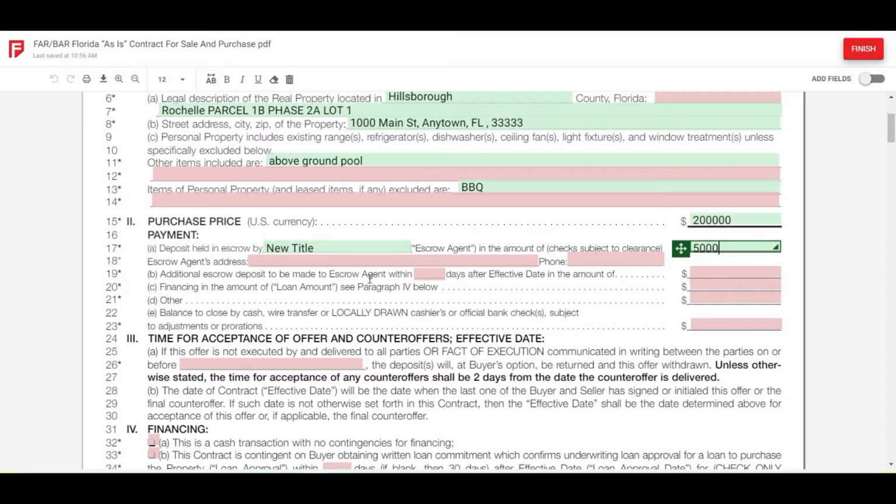And these things I'm gonna fill out later for escrow agent address and phone number. So it says here additional escrow deposit. I'm not making any other deposits. This is the only deposit I'm making. This is if you're splitting the deposit, and I don't see many people doing that. So you can just enter the number here.